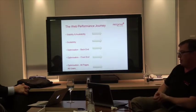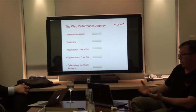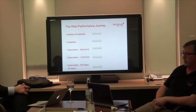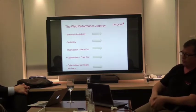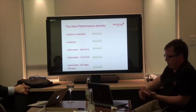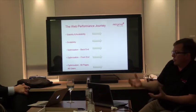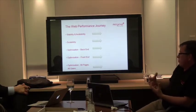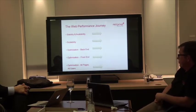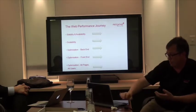You then move into scalability. Can I handle the load? Optimizing the back end is the obvious place to go next, and that's where your APM tools and traditional performance testing tools come in. That's when people start to realize that we're eking out an extra second or two of response time from our application, but we're still taking 10 seconds to load, and that's where front end optimization comes in.